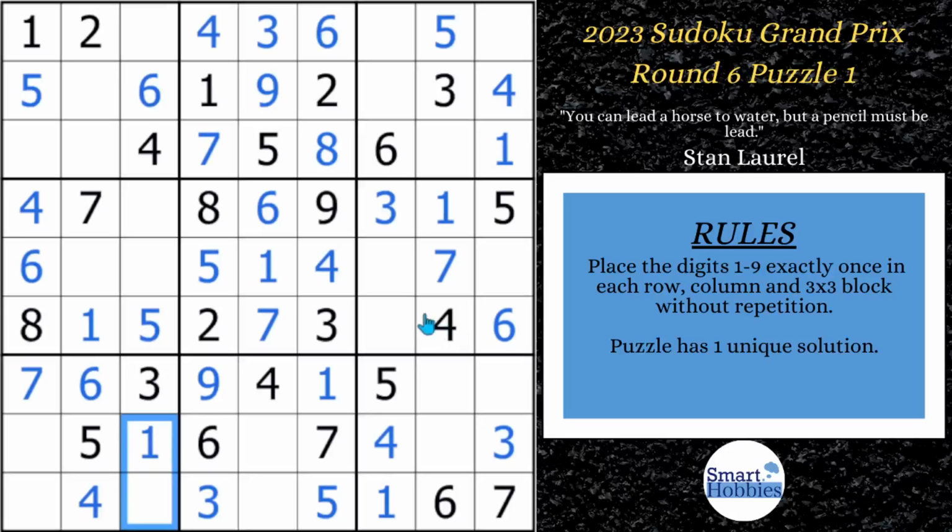Now, after doing the 1s, let's look here in block 4. So what we have here is a full house. And so whenever you have 8 cells filled out, 1 remaining, that's a full house. And so we know that the only thing missing here is a 2. We can solve this cell for a 2 with certainty. And then we're just missing a 3 and a 9. I got my 3 here. So here's your 3 and here's your 9.